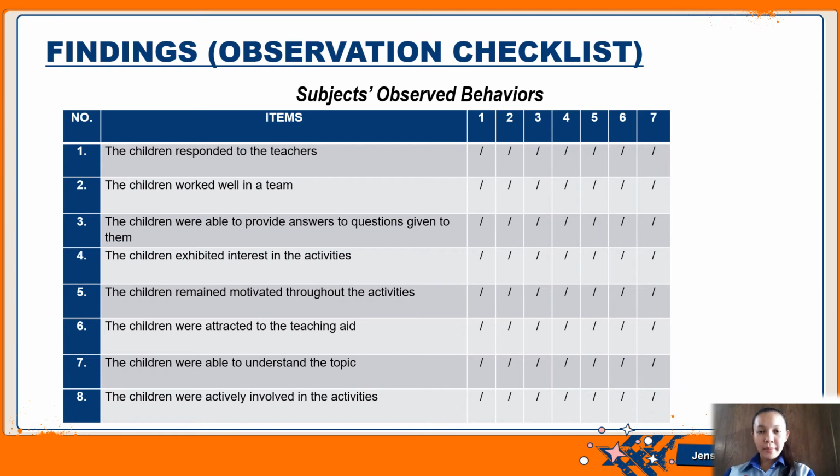Subject observed behavior. As you can see from the checklist, the students exhibit positive reaction to each item. The response from observed behavior suggested that children express enthusiasm in taking part in the activity while displaying collaboration, accuracy in answers, and adequate understanding of the topic that was being taught to them. This implied that this teaching aid was effective in enabling them to understand the subject matter through active participation in the learning activity.